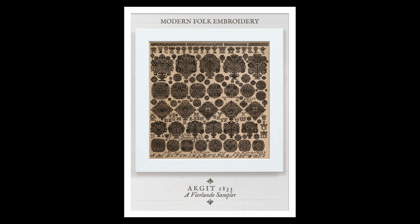And as a sizing idea, so you know roughly how large the sampler would be if you were stitching it: on 14 count Aida or 28 count linen, it would be about 30 inches by 30 inches, or 75 by 75 centimeters on that material. On 20 count Aida or 40 count linen, it would be about 21 inches by 21 inches, or about 53 by 53 centimeters. And when you would work on much finer linen, such as 56 count linen, where the original sampler was worked on roughly 50 count, you're looking at about 14 7/8 inches by 14 5/8 inches, or 38 by 37 centimeters.